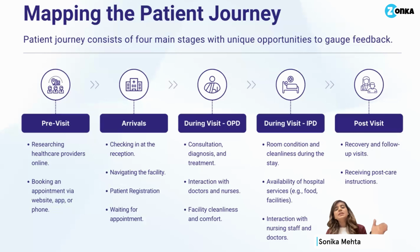The next stage is the arrival stage. So as a patient, I've made a booking and now I've reached the healthcare center on the day of my appointment. In the arrival stage, I'm going to walk into the facility, check in at the reception, and navigate around. If I have come here for the first time, then obviously I have to go over the patient registration and so on. And once those formalities are done, I will settle in and probably be waiting in the area for my appointment.